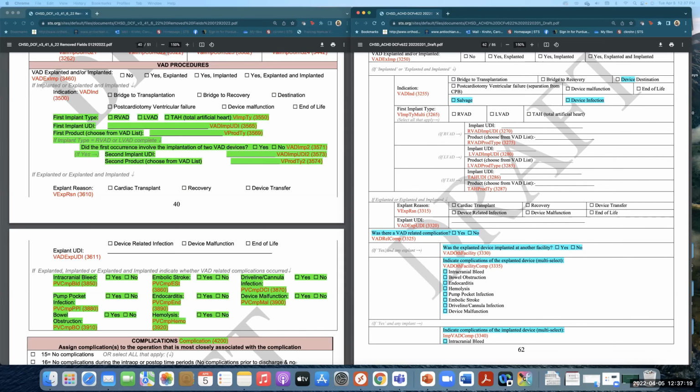We've made efforts to harmonize as much as possible between Intermacs and PediMACS, between Intermacs and the adult cardiac database, and between PediMACS and the congenital heart surgery database. Efforts are ongoing to harmonize those things. That's what we've tried to do on all sides, but there may be a lag when one gets changed before the other. Thank you.